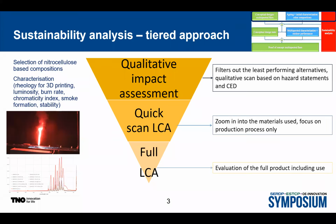So in the first year, on the left-hand side, I will not go into detail on the experimental side. That has been presented here in the conference on a poster, but only on the sustainability analysis part of the project. In the first year, we will do a qualitative impact assessment. The second year, we go to a quick scan life cycle analysis, and we're currently in the final year, and we're also doing a full life cycle assessment. I'll get more into the details, and for you to follow, in the block in the right upper corner you see where we are in the phase of the project.